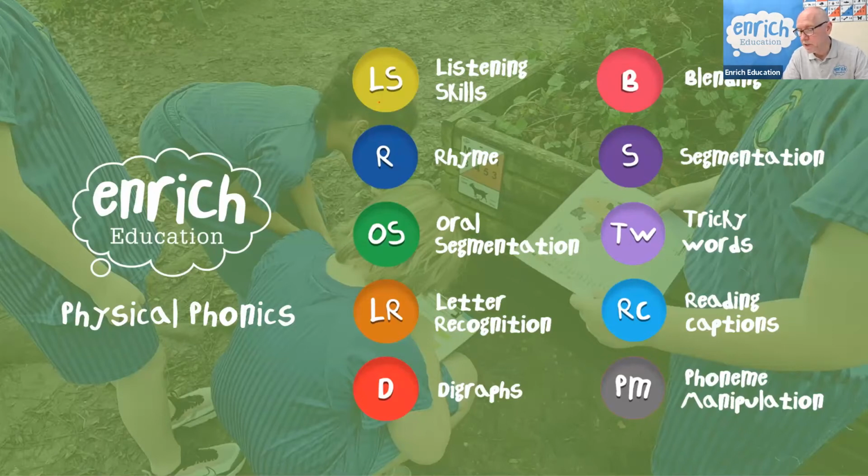segmenting, to help children separate words into individual phonemes and to select letters to spell them; reading captions and short sentences, to help children practice using their phonics skills to begin to read phrases and sentences rather than just individual words; tricky words games, to help children recognise irregular, high-frequency words quickly and easily, including those that are difficult to get using phonics, and to build up a sight vocabulary of those high-frequency words. And phoneme manipulation, games where children change phonemes within words to make new words, quite a sophisticated phonics skill.